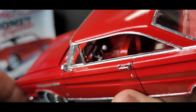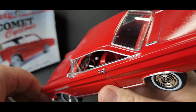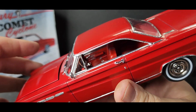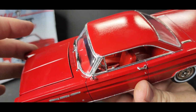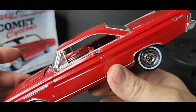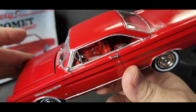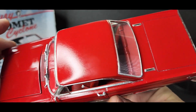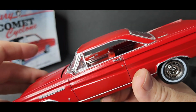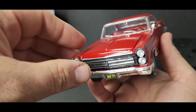Now I will have pictures of the interior and all that at the end of this so that you can see it. You ain't gonna be able to see it from in here, but you can see I did the weathering in there to where it's kind of got a black wash to it. That way the seats look deeper and used, like the vinyl's used. I didn't put like carpet in it, but I did the stippling effect on the carpet and stuff. Yeah, just got a black wash in there.